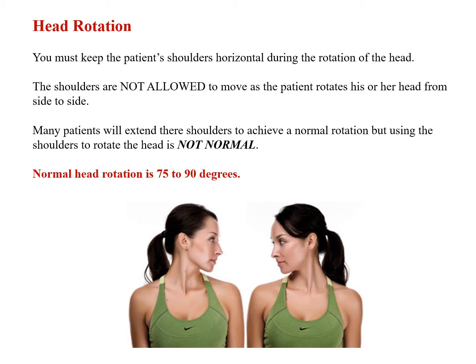Should be no movement of the shoulders. Many patients will extend their shoulders to achieve a normal bending. So they'll actually go to the right and then they'll pull their right shoulder up so they can touch, but that's not okay. That's not a real side bend. The shoulder has to stay relaxed with no movement. Using the shoulders to rotate the head is not a normal thing. And now you know that there's an abnormality. There's a problem. This patient has a head bending problem, a head rotation problem, okay?